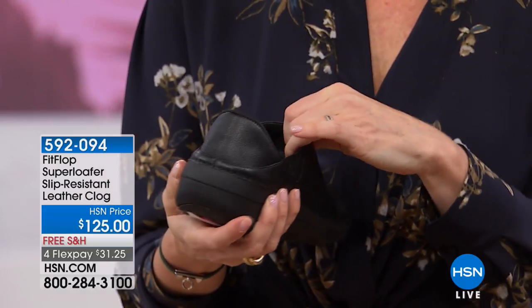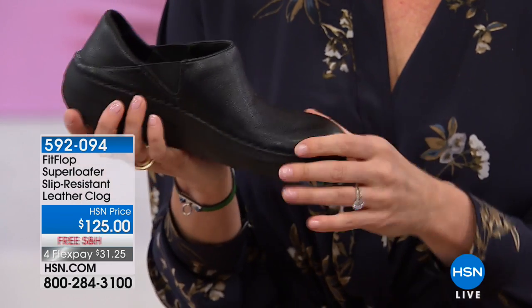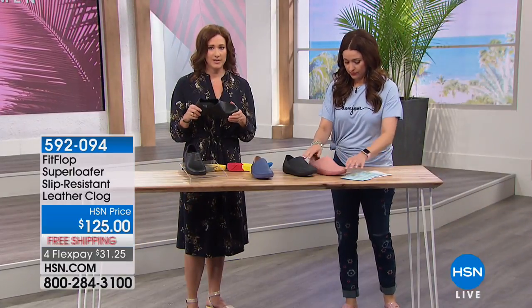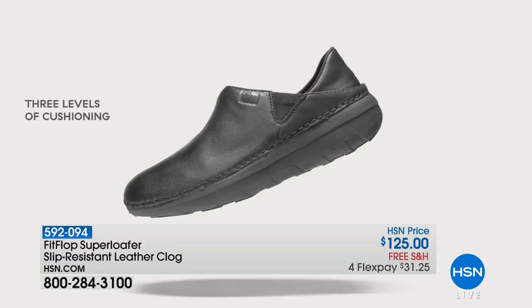I love this style because it's got a leather sock in it, so it feels really elevated and, you know, it's all leather. But again, it's got all of the amazing technology built right into it, so it's not going anywhere no matter how long you own this shoe. It's just so soft.